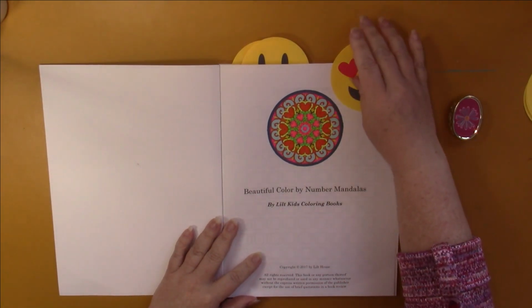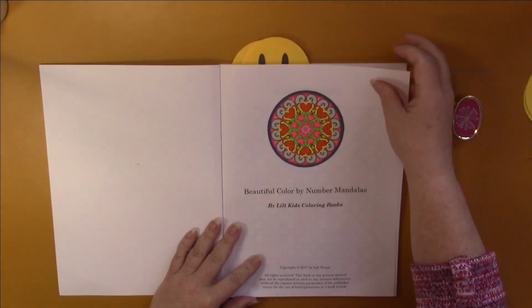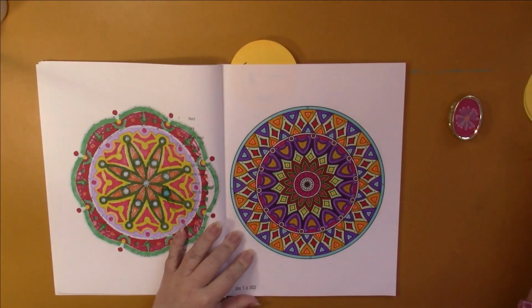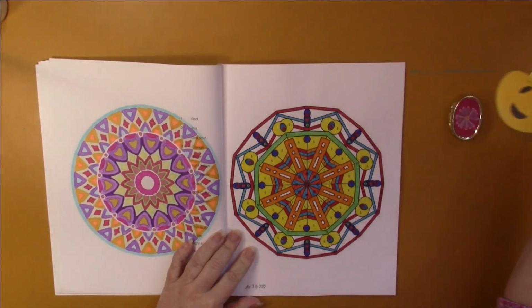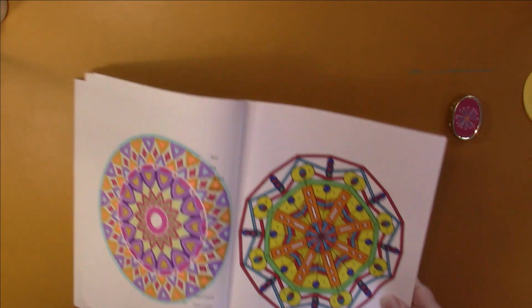So I did this teeny weeny little one on the title page, and I used my Mirandy markers for that because it was little. And then I did this one in alcohol markers. Turned out pretty. Oh, I like this book. And this one was a little weird, and I did it in water-based markers, but it turned out all right.